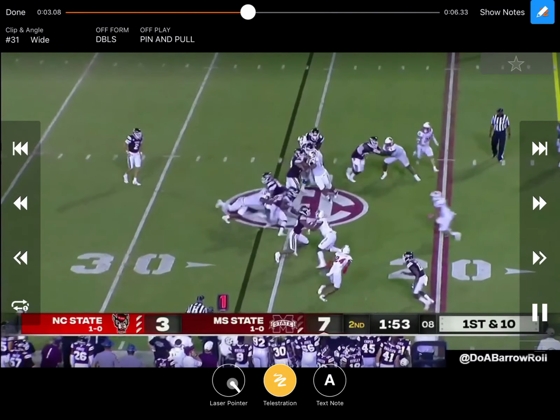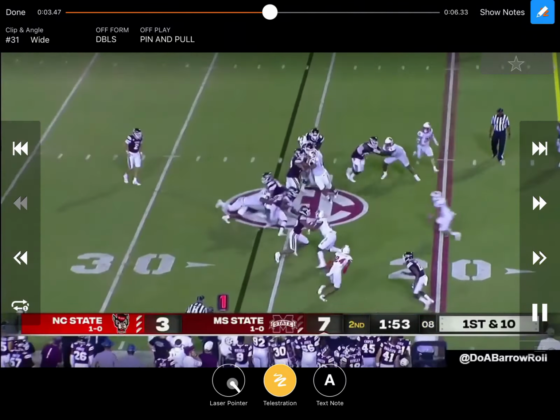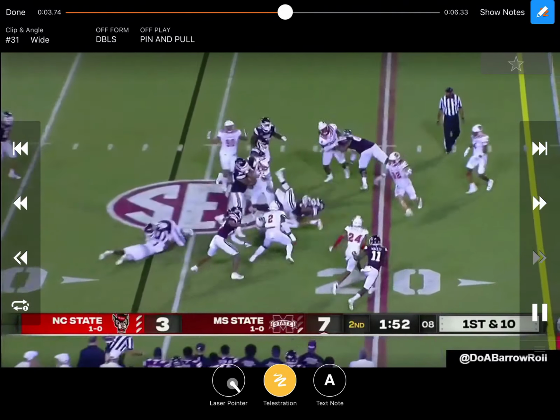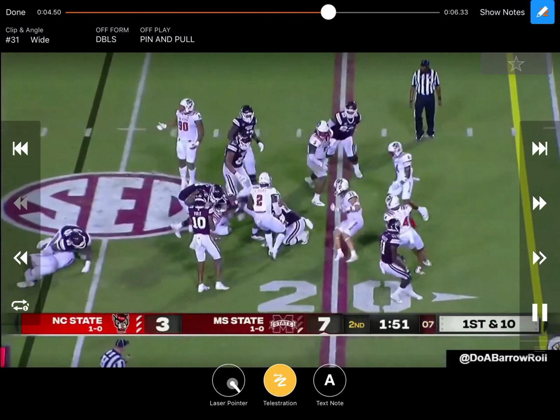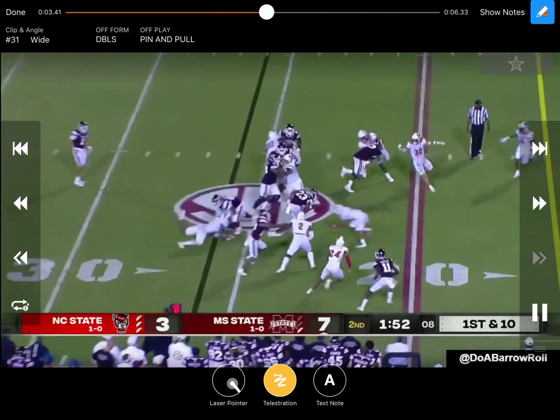Now you're one-on-one with that safety. If you stopped right here and said, all right, one-on-one with safety, we should be able to make that guy miss, do something decent. But right there he just gets folded up. Still a 4 or 5 yard gain, but all you're trying to do is get that guy one-on-one with the safety and make that guy tackle, make the D-line run, and just trying to mess with their fits that they typically have on this run.